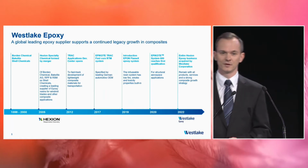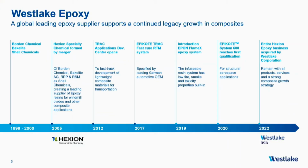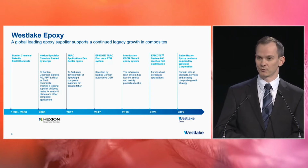And on the Westlake Epoxy side, we are a proud company with a long standing innovation in epoxy resins, starting all the way from Bakelite Synthetics in 1989, which then merged with Borden Chemical and Shell Chemicals in 2005 to form Hexion. And meanwhile, we have been at the forefront of innovation with our resins, for example, the EPIKOTE TRAC fast cure RTM systems that are now widely used in the automotive branch, followed by Epon Flamex systems that are infusible, flame retardant resins used, for example, in aerospace. And more recently, we have our first system, EPIKOTE 600, qualified for aerospace structural parts. And we are proud to continue this tradition under the Westlake umbrella as Westlake Epoxy.